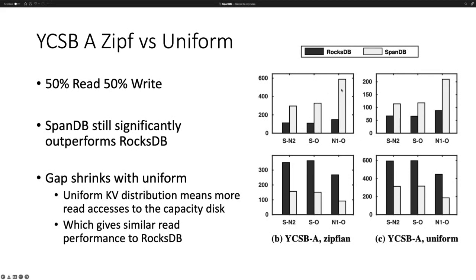RocksDB. The big jump in these graphs with SpanDB is because N1 is an NVMe disk. So in these tests where we have N10, we're using an NVMe disk as the capacity device and then Optane as the speed device. So 2 very fast disks instead of 1 SATA drive for the capacity.